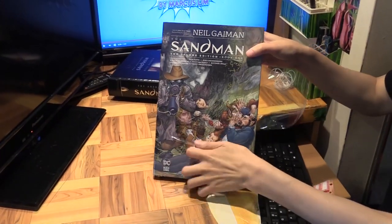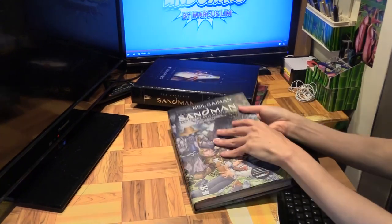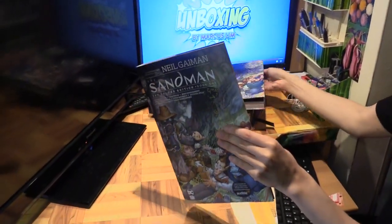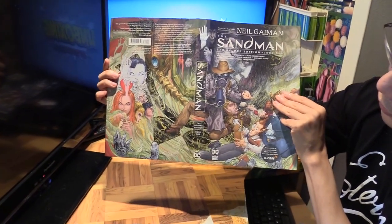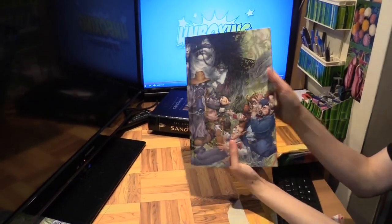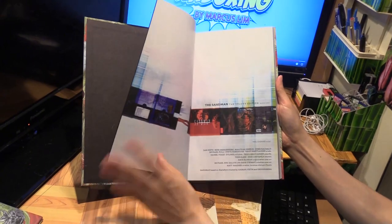So let's now have a quick look. So first thing is the jacket, which I'll remove. Okay, so the jacket, as you can see, it's a wraparound, and without the jacket it looks exactly the same. Okay. Okay, so let's get into it. Sandman, the Deluxe Edition, Book 1.